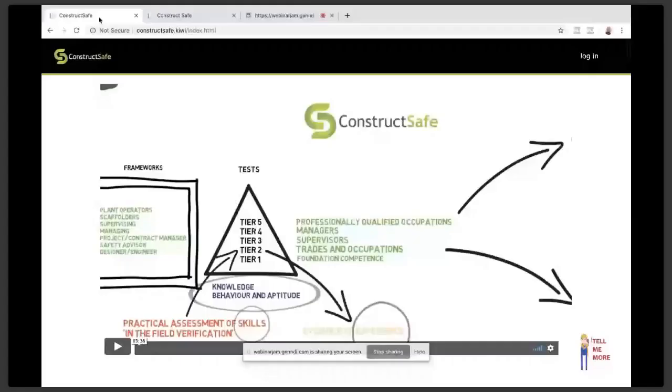If you hold your horses, what we should be able to see, and I'll just get one of my presenters to confirm that everybody can see the ConstructSafe website. Yep, yeah, that looks good.